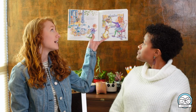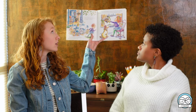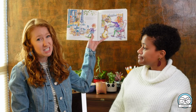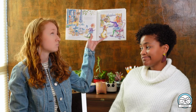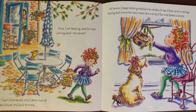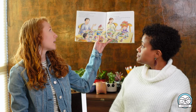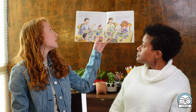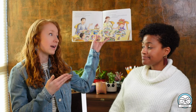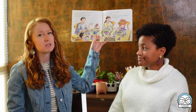At home, I keep looking outside my window to see if Bree sent a message saying she's sorry for how mean she was. But the mail basket is empty. During dinner, my mom asks if something is wrong. So I tell everyone what happened. My dad says, "Even though it was an accident, I want to make sure we know what that word accident means, right? Let's count out the syllables just to make sure we're saying it correctly."